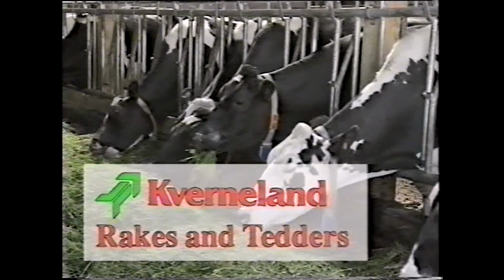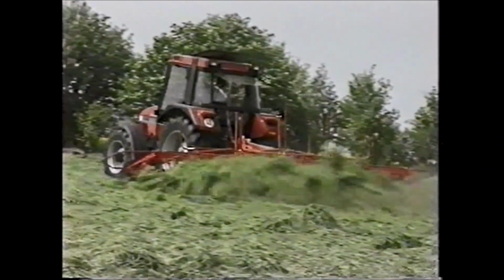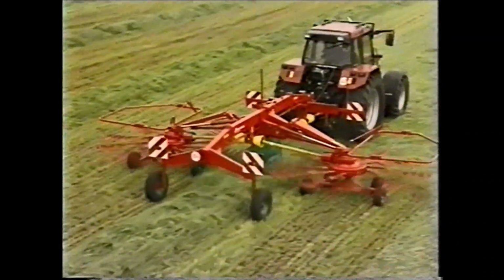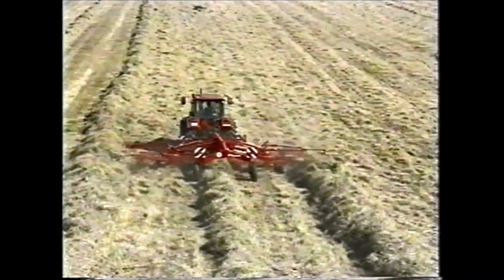And now to our program of rakes and tedders. We present Kverneland tedders, and efficient double rakes, where you can choose between a center rake or the large side delivery rake.